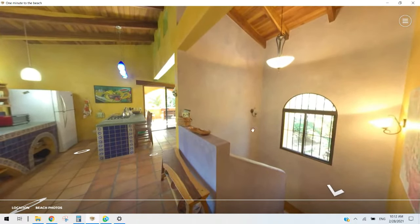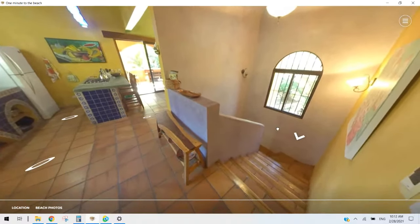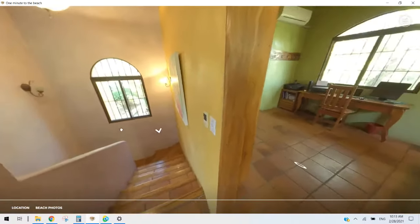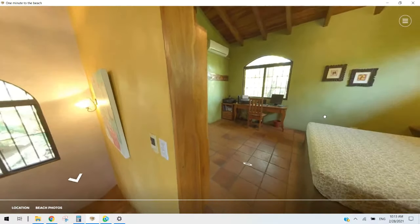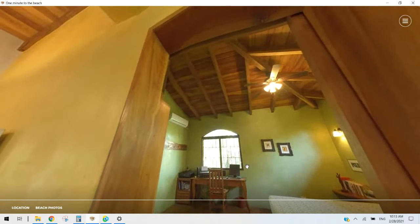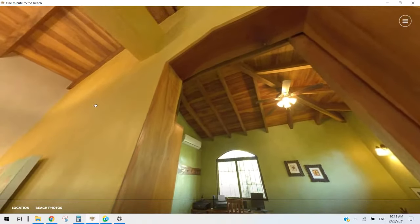And throughout, what I love is that you can see the main structure of this home. Downstairs there are structural beams. Here you've got concrete, your columns, the internal walls, everything is absolutely built to stand the test of time, and the structure itself is monolithic concrete. Another really interesting feature about all Costa Rica homes that you can look at are going to be the ceilings.